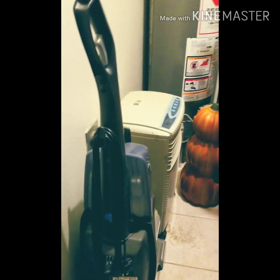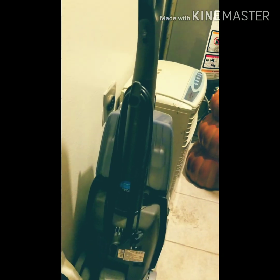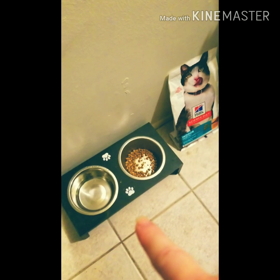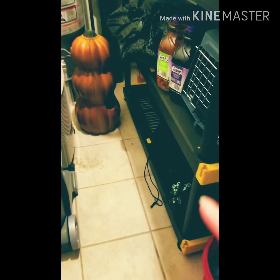Those are my sacks. Right here are some Halloween things that are for the yard. I put them here. They were there on the other side of the carpet cleaner. Now I can put the carpet cleaner back here and the cat's food. So we actually have a walking path now. There's more stuff going to be put away, but we can actually walk back here now.